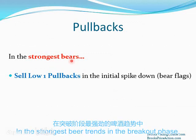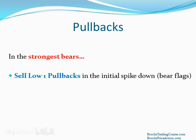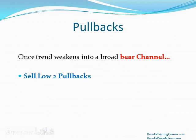In the strongest bear trends in the breakout phase, you want to sell low 1 pullbacks during the initial spike down. Once the trend weakens and begins to form a bear channel, you look to sell low 2 pullbacks, 2-legged pullbacks, more complex pullbacks.